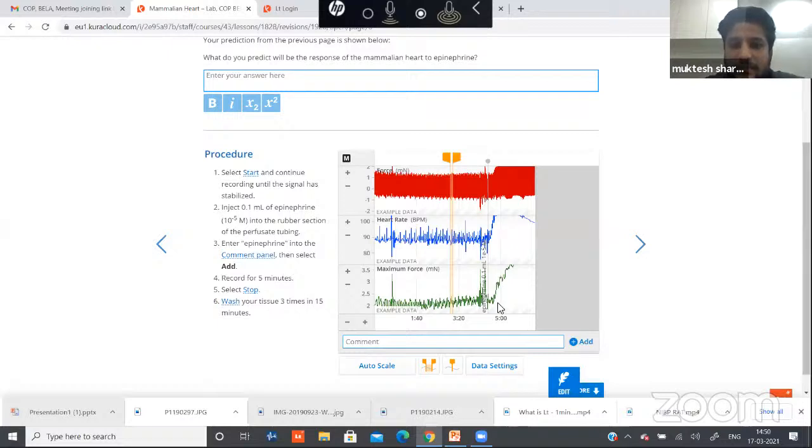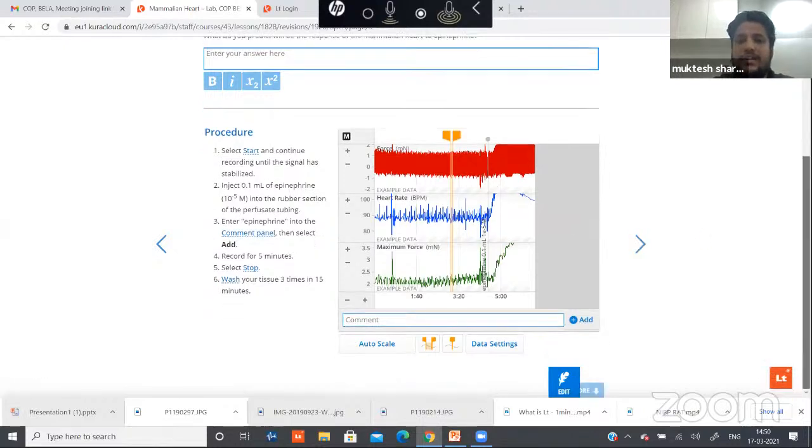So here we have imposed a drug, and now our signals have increased, like heart rate has increased. Right after we have put in the drug, our heart rate, as in the force, has increased. So likewise, we can ask at what particular point what was the value of the heart rate. We can ask the student a question, what will be the value of heart rate when the drug was imposed.